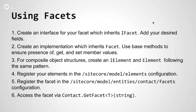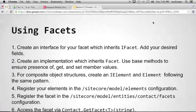We're going to first create an interface for the facet that's going to inherit from IFacet and add our fields to that interface. We'll create an implementation which inherits from the Facet class. And then there are some base methods on there that basically allow us to persist those various properties. And we'll see that in a second. If you have more of a composite object structure, your composite pieces of that facet are going to use IElement and Element, much in the same way that you're using facet. Facet is actually a subclass of element. And then in an XML config, you need to register your elements and register the facet. But once you do all that, you can get at the facet with contact.GetFacet, specifying the type and the string name, again, as we'll see in a moment. So let's take a look at that.